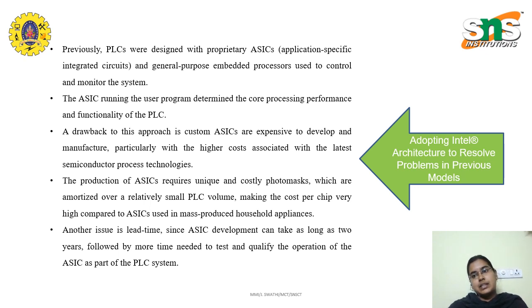Why adopt Intel architecture to resolve problems in previous models? Previously, PLCs were designed with proprietary ASICs, that is application specific integrated circuits, and general purpose embedded processors used to control and monitor the system. The ASIC running the user program predetermined the core processing performance and functionality of the PLC. A drawback of this approach is that custom ASICs are expensive to develop and manufacture, particularly with the higher cost associated with the latest semiconductor technologies.